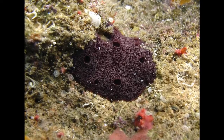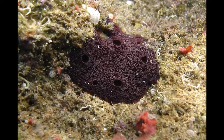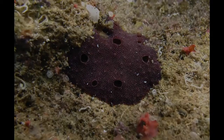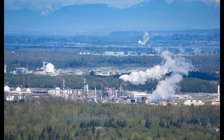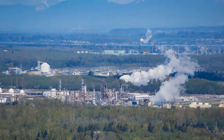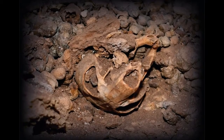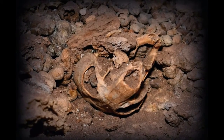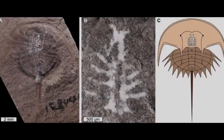According to previous studies, sponges are some of the earliest animals on Earth and emerged during the early Neoproterozoic era, 1 billion to half a billion years ago. However, the exact timing is uncertain. Other research suggests that oxygen levels were too low for animals to thrive until they rose in the Neoproterozoic oxygenation event between 800 million and 540 million years ago.